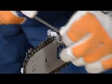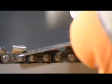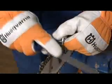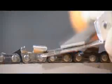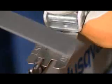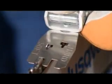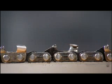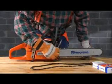About every third time you file the cutting teeth, file the depth gauges between them as well. Hold the file gauge steady with one hand, select hard or soft depending on which type of wood you normally saw, and file the depth gauge until the file contacts the file gauge. After a number of sharpenings, when the longest part of the cutting tooth is less than 4 millimeters, the chain should be replaced. Remove the bar and put the new chain in place.